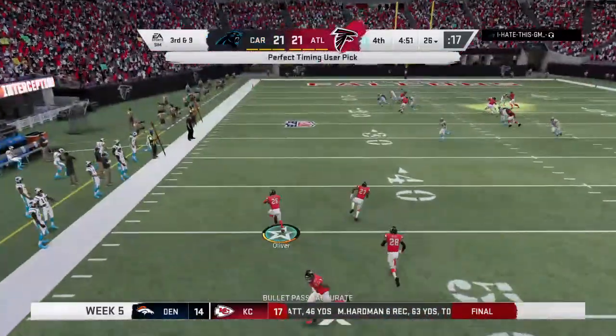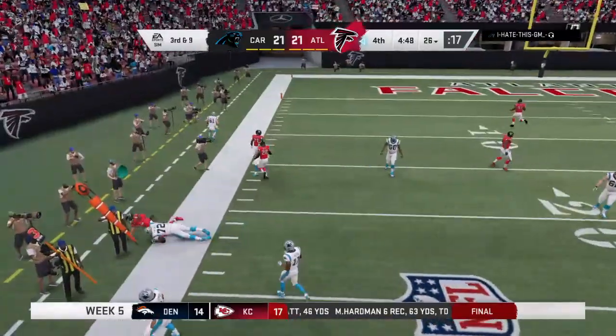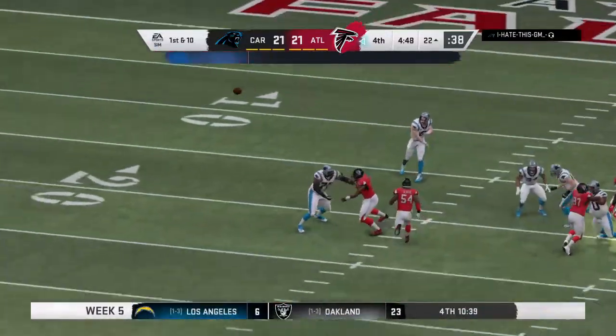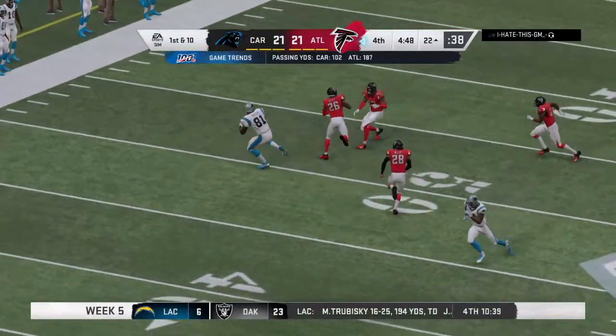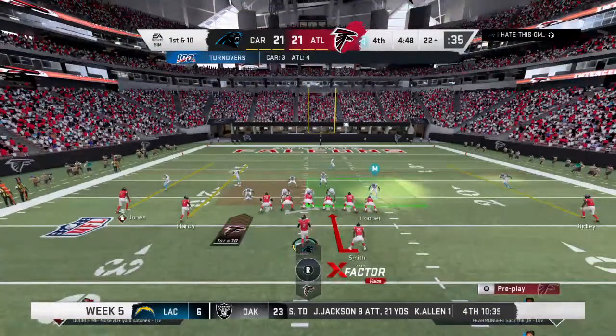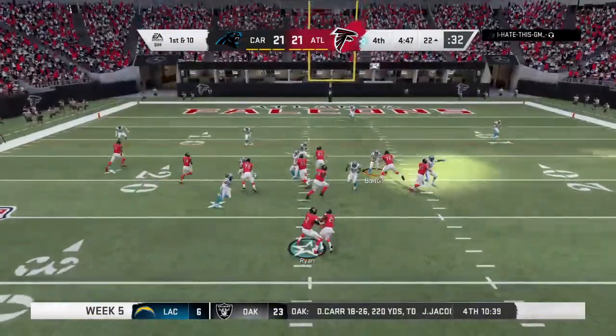And this is going to be intercepted. Isaiah Oliver with the INT. So how about that for a momentum switch? We're in the fourth quarter, and it's a tie game. You've got to take care of the football here. Now their opportunity to take the lead is right out the window, and everything is flipped in the other direction.